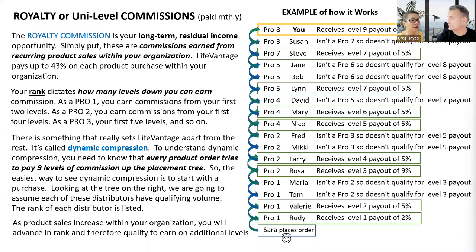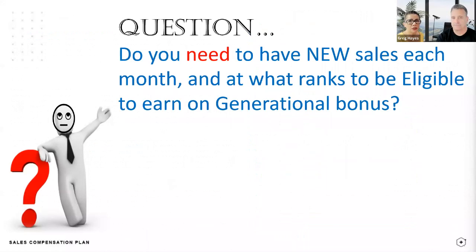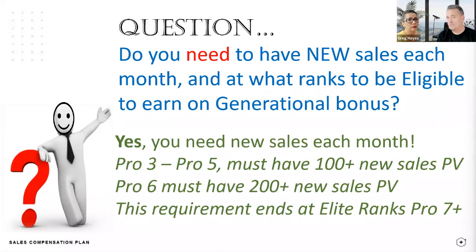Okay. Question: do you need to have new sales each month, and at what rank to be eligible to earn on the generational bonus? Well, yeah, you need sales every month in order to earn any of the bonuses, no matter what your rank is, previous rank was, or your OV rank. You have to go in and do some work. From Pro 3 that starts the qualification. Pro 3 to 5, you have to bring in at least 100 volume in new sales every month. And at Pro 6, they expect a little bit more because you're earning more. You need to be bringing in 200 to get this.